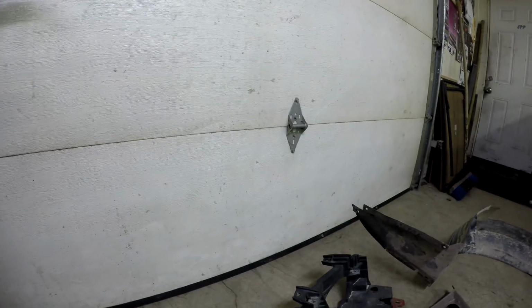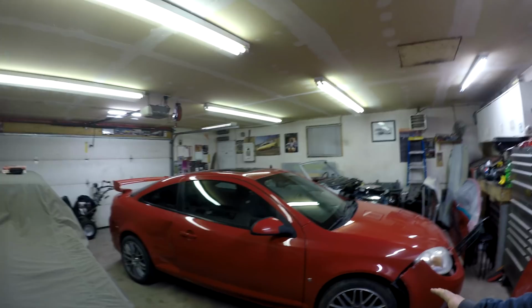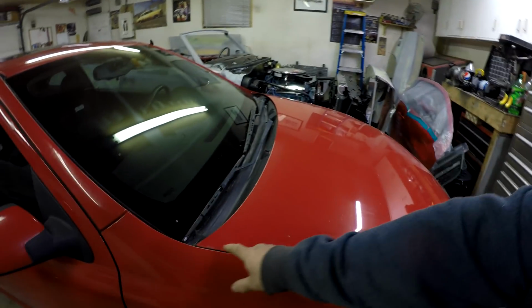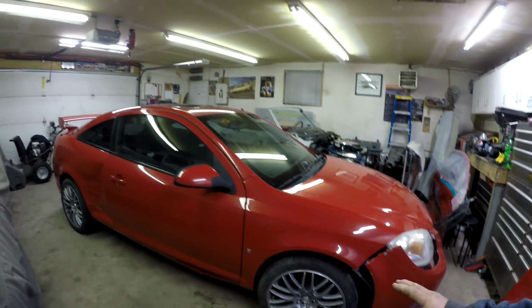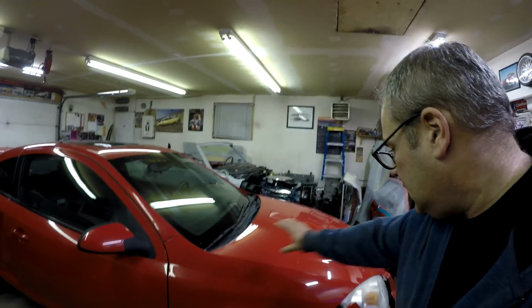New headlight bucket, because the one on there was damaged. This bracket for the fender and the inner liner, because it was damaged. And then the other things we got are the door and the fender. As you can see, I already kind of test fitted the stuff on there to see how it fits. The fender actually fits really good. The gap between the hood and the fender's really nice. So as far as I can see, there isn't really any damage to this front section here.